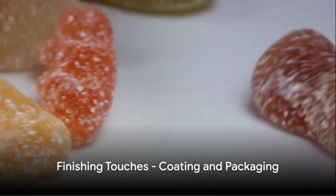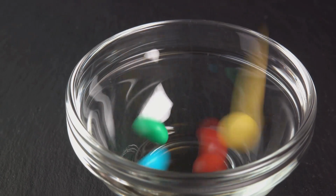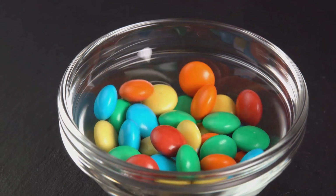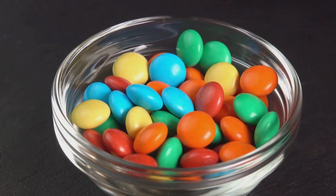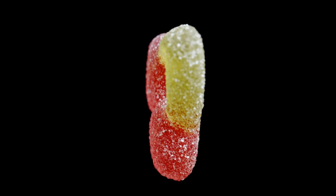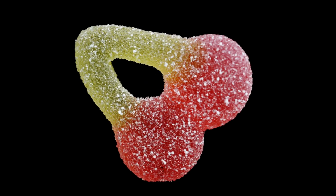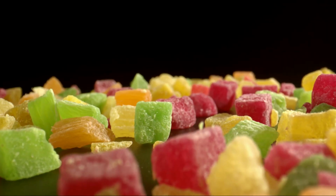Now for some finishing touches before these candies hit the shelves. The first stage of this final process involves coating. This is where our gummy candies get their distinctive texture and added flavor. The candies are dusted with a fine layer of sugar or sour powder, depending on the desired taste profile. This not only adds a hint of sweetness or tanginess, but also serves a practical purpose. The coating prevents the candies from sticking together, ensuring each piece retains its unique shape.